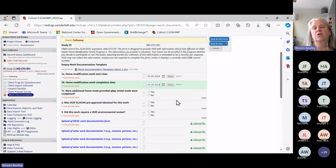Did you do any additional home mods after the initial mods were done? No, we didn't. Did you have to get HUD pre-approval? So some of you will be getting pre-approval for your work because it's over the cap or something else. Yeah, I got it. It was great. That's fine. Did it require an environmental review? No. These questions are important because, again, it tells us how many things had to happen before you could do your work.